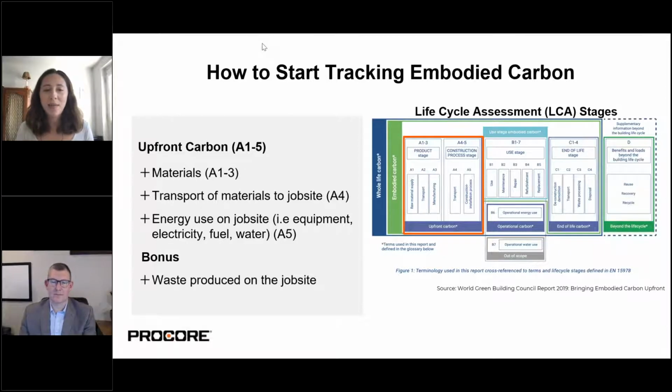And not ironically, where I often talk to different external people in the industry and various companies is where to start, because it can seem like a very overwhelming process to track all of the embodied carbon of all of your projects and your own carbon emissions from your buildings or your operations. And so where we say to start is really just with upfront carbon, and just take off one little bite, one step forward. Where this comes from is in the stages of A1 to A3.